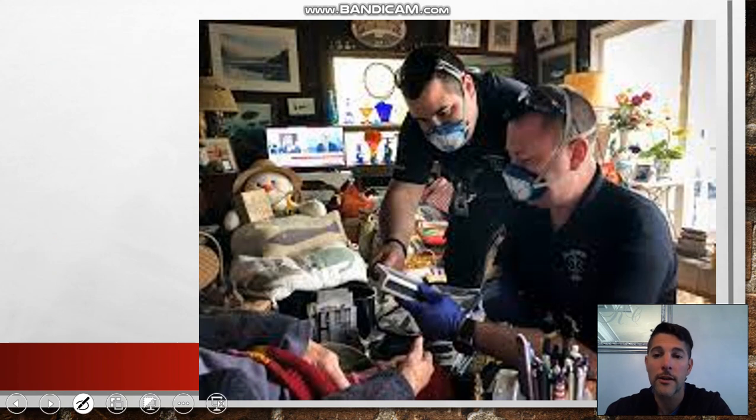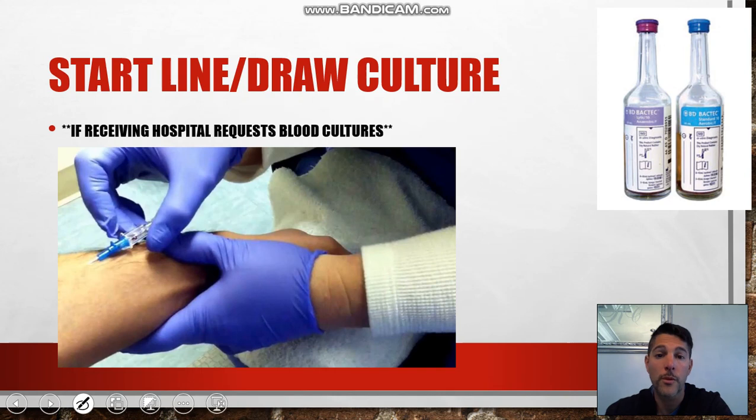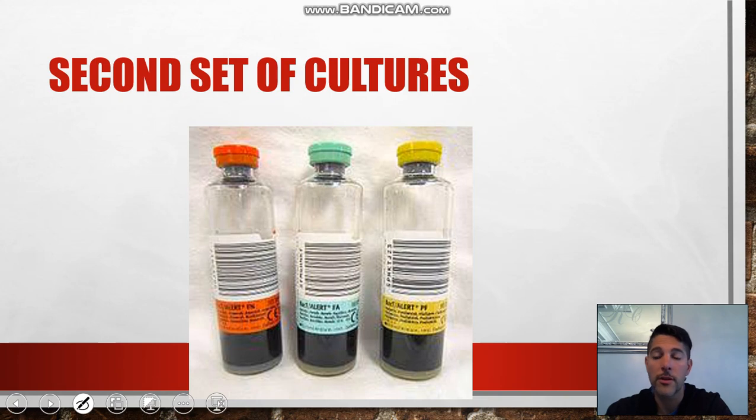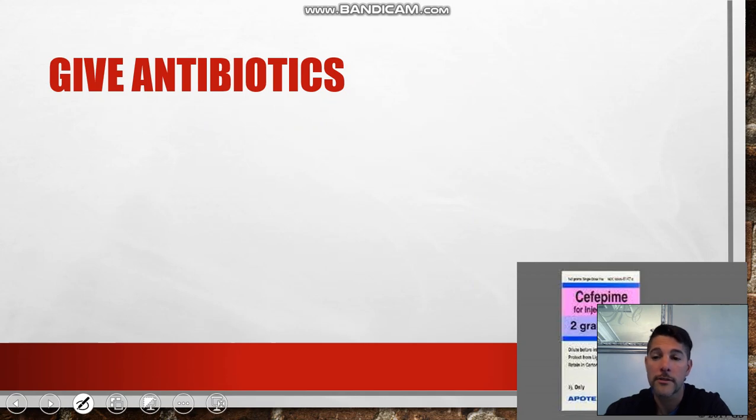So how does this look when we get to the patients? Show up to their house. We start an IV line. We draw the first set of blood cultures, and this is blood cultures if the receiving hospital is requesting blood cultures. Prep the antibiotics. Some preparations are powder, some are liquid, so it may take a few minutes to get them ready. We draw the second set of blood cultures from a different site. It's usually about 5 minutes after the first set was drawn. Then we give the antibiotics.